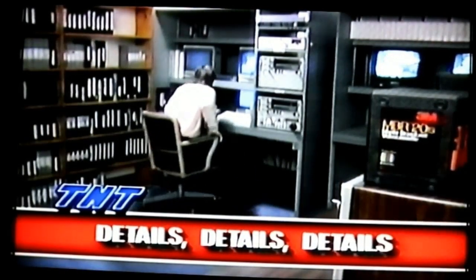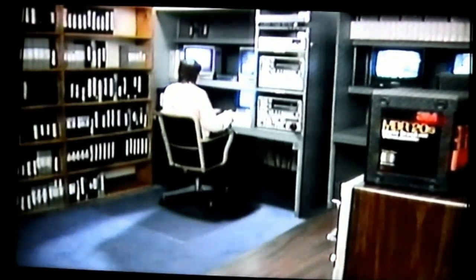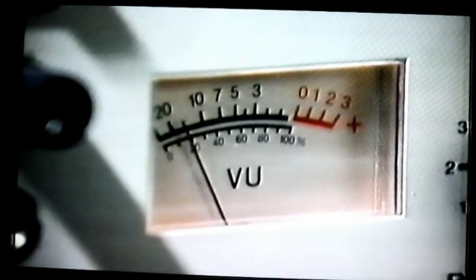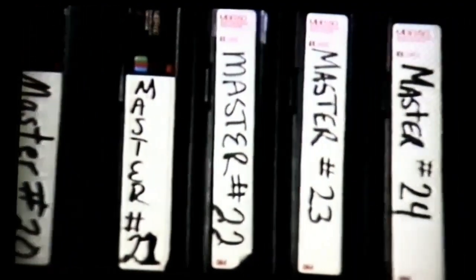Details, details, details. One of the biggest jobs involves videotape. TNT has its own video editing suite where editor Tim Ray produces more than 1,000 commercials every year that promote TNT events. TNT owns the most extensive video library in the sport of monster truck racing and truck and tractor pulling.